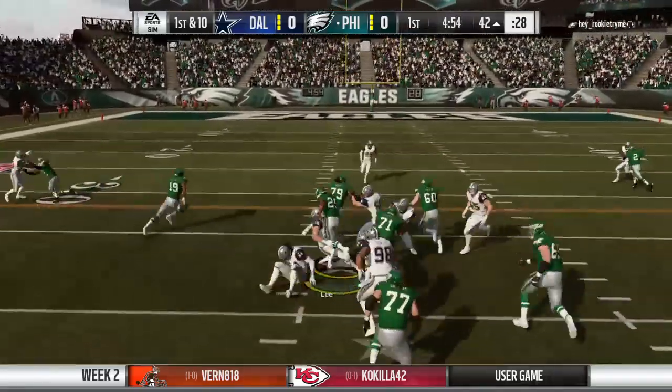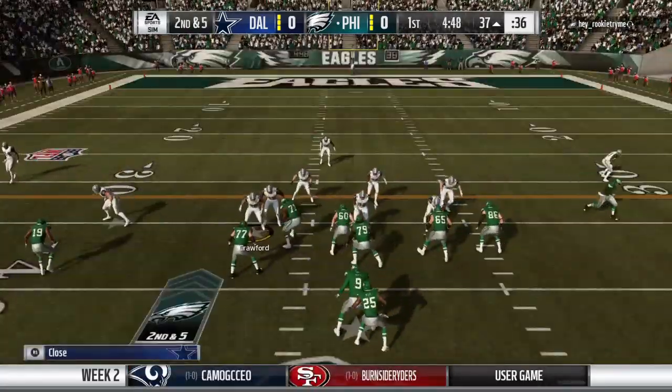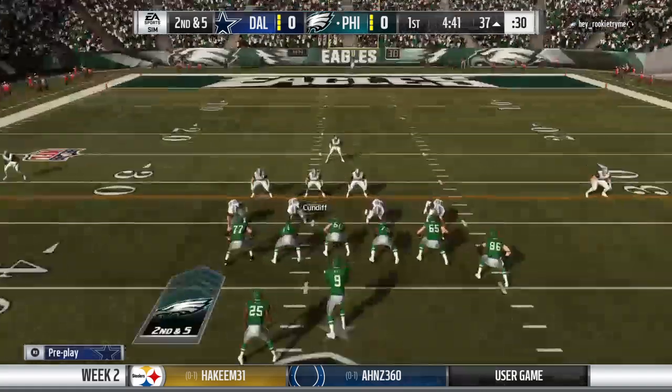Mixon with a first down carry. Give him 5 on the carry there, and it'll be second down. I call that play a success. A nice inside run sets up a very manageable second down, a very solid gain on that play.